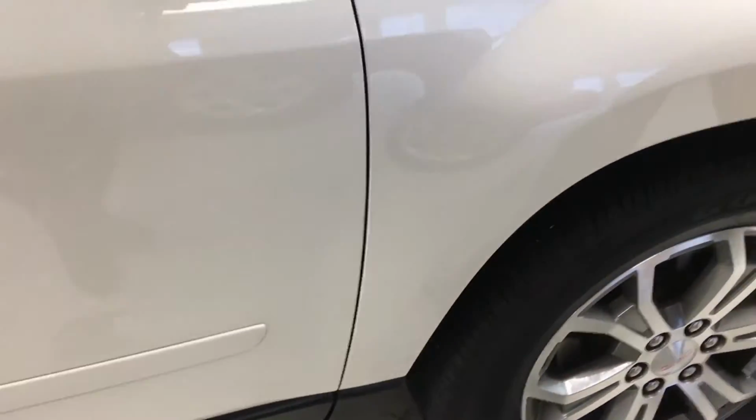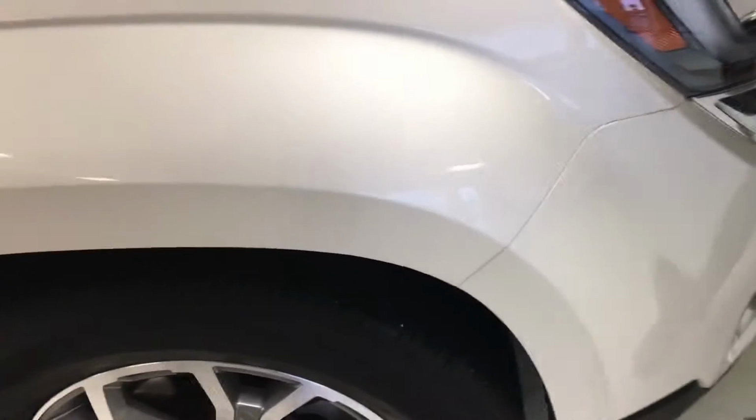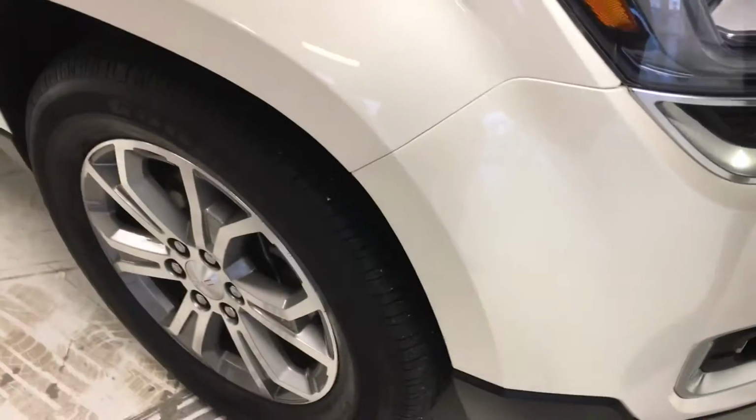Liftgate looks good. I don't notice any dents there. Passenger side quarter looks good as well. No dents or scrapes on the passenger side rear door. No dents or scrapes on the passenger side front door. And the passenger side fender looks good as well.